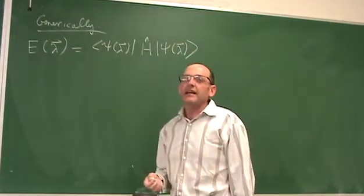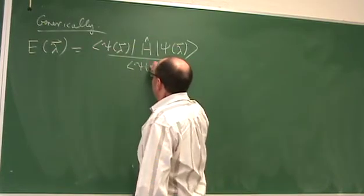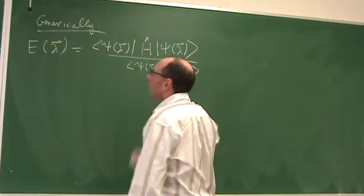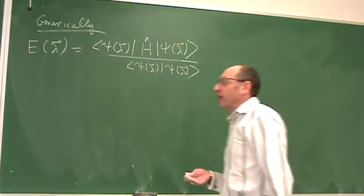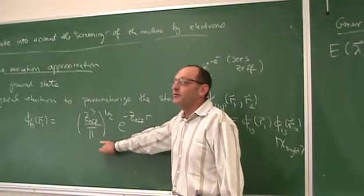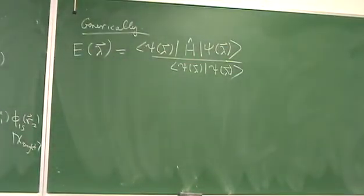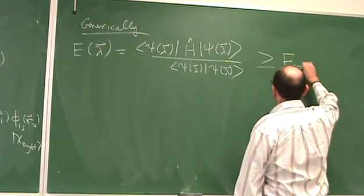Now, generally speaking, when one does this, one often doesn't choose the parameterization, because it may make it complicated to normalize. So at the end of the day, make sure that you normalize it. It might be just too messy to include that normalization in the parameterization. In this case, we did because it was easy. But in many cases, like the first problem for homework, it's not so easy. So at the end, you have to normalize it. And the claim is that this energy is always bigger than or equal to the ground state energy.